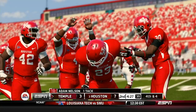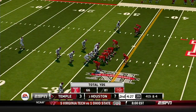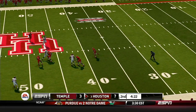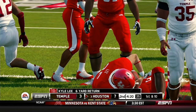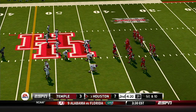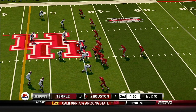Throws incomplete, intended for his wideout. Turn man. He's tackled at the 43. Momentum swings have been even. And with so little separation, this game can be drastically changed on just one or two plays. Houston is up by 4.